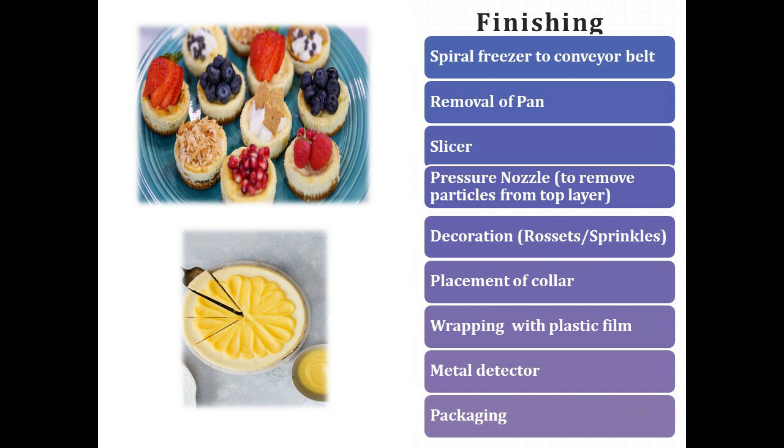Once the cake comes out of the oven, we can do all the decoration part. If you have to put any topping or something, then it will travel to the spiral freezer. After the spiral freezer, it comes to the last section, which is called finishing. In finishing, you can demold the cake, remove it from the pan. If the customer requirement is with slices or without slices, according to that we do the slicing of the cake.